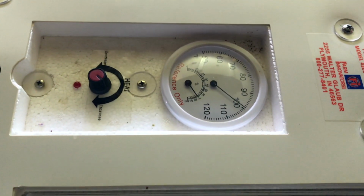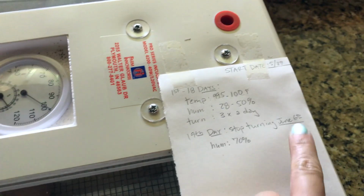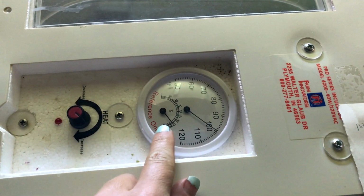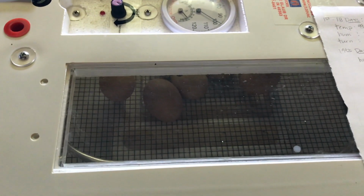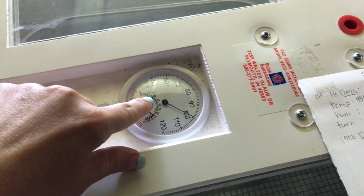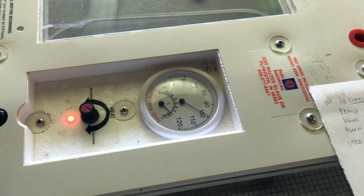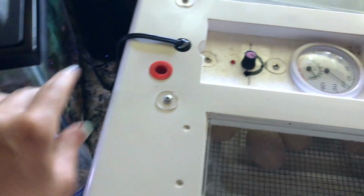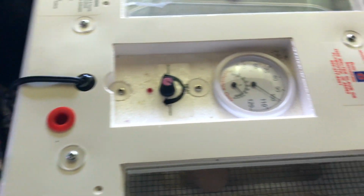The eggs are getting closer. I've changed it to, we're supposed to, June 6th, we took the thing out, right? Humidity at 70%. I really thought I cooked them yesterday, y'all. I came in here and it was super cold. Like, this was over here and the humidity was way over here. I was like, oh my goodness, how did I mess it up? So I had to turn it up. I had to pour some water in it.